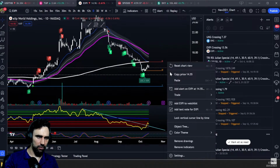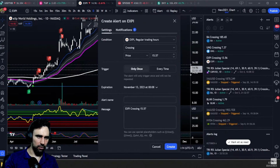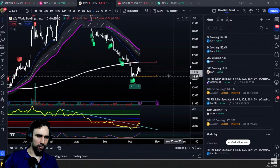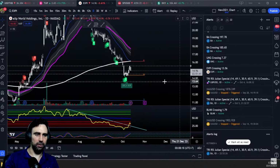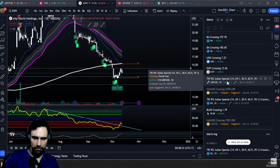So I'm going to also set alerts. This again, add alert there. And then if we push above the highs, also add alert. So that's kind of my range and something I'm watching on EXPI. This is kind of how I alert myself. I've got multiple sections for that one.